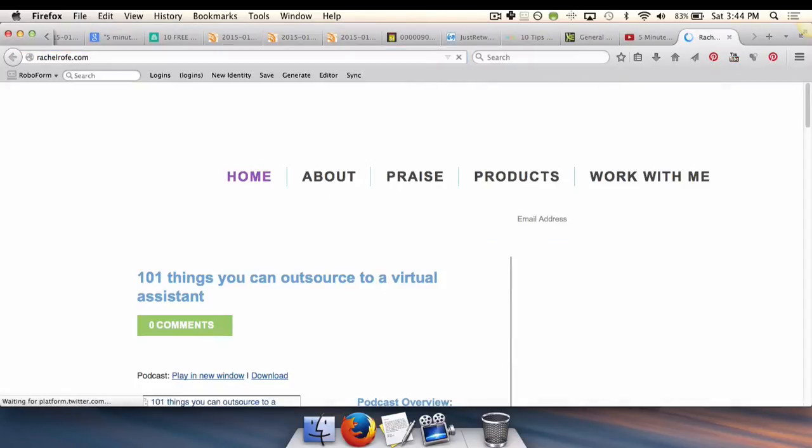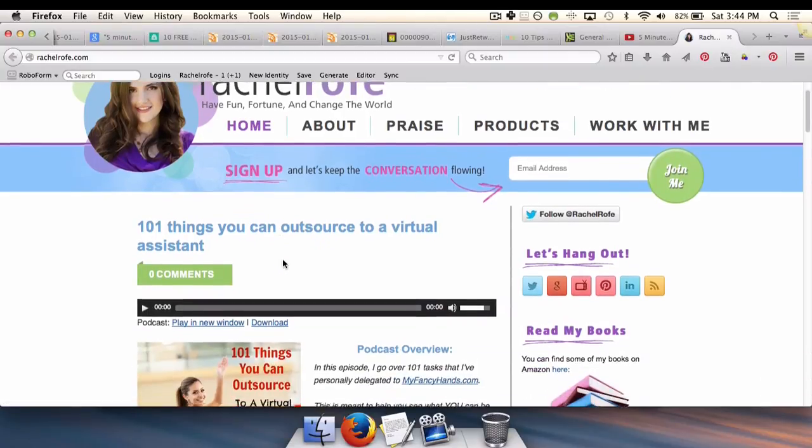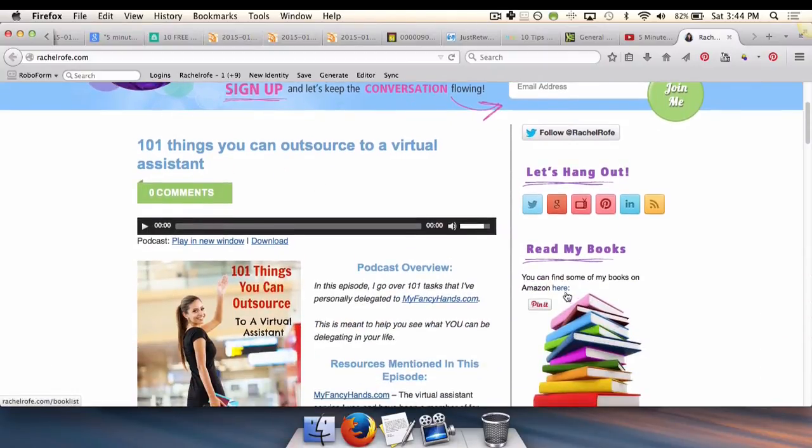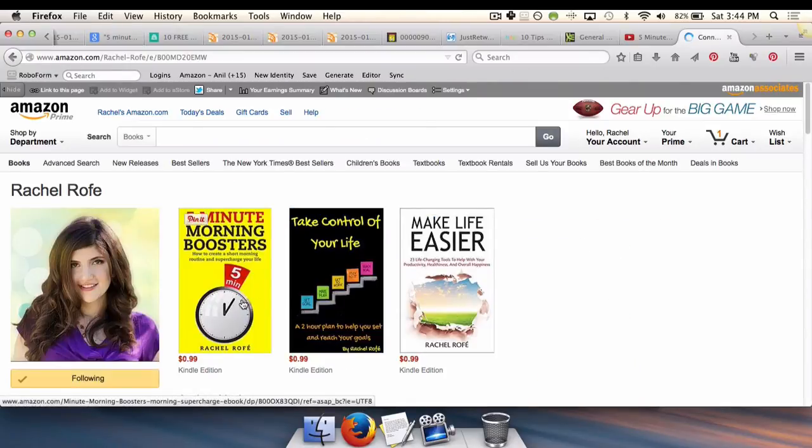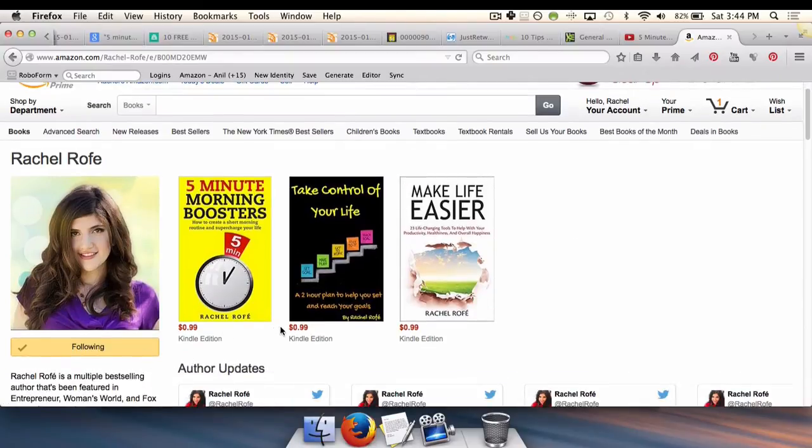If people go to rachelroffe.com/booklist, you can see here, I say you can find some of my books on Amazon here, and I'm always talking about my book list so that people can click through and find different books. I've also, by the way, lowered all my prices to 99 cents because, like I keep saying, I'm just not making that much money from Kindle anymore. So fine, I don't need to. I'll instead take the traffic benefits, which I think is spectacular. So I figure 99 cents is easier to get people to purchase. They'll come onto my list and do it that way.